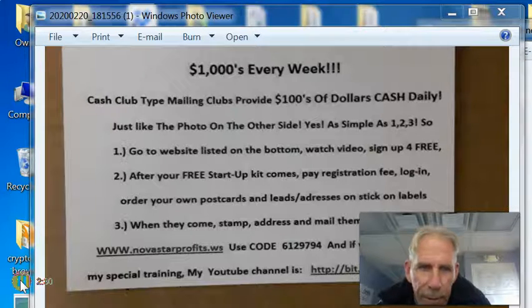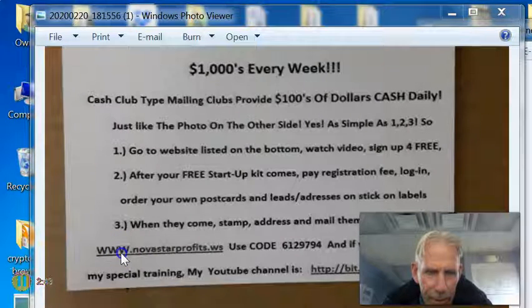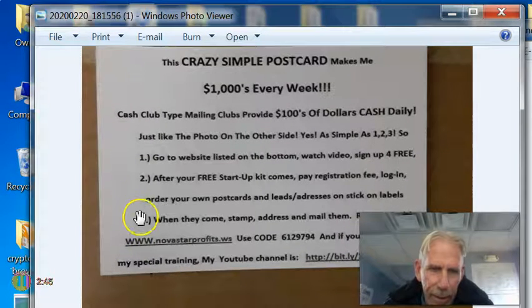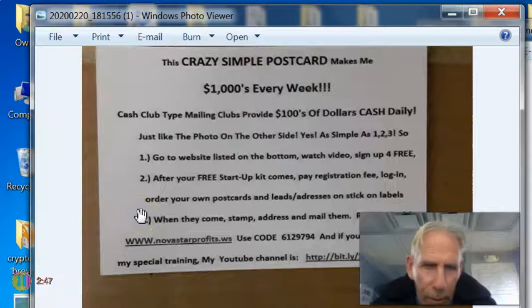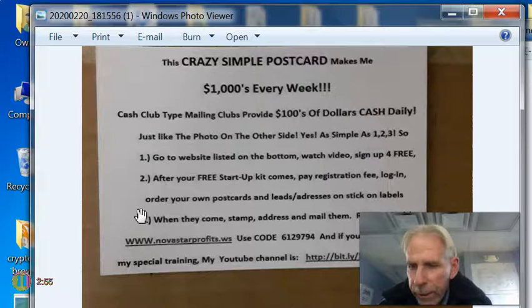So on the back side, I wanted a custom one where I could put a nice, powerful description. Let me see. There. Now you can see it. This crazy simple postcard makes me thousands every week, and Cash Club type mailing clubs provide hundreds of dollars cash.